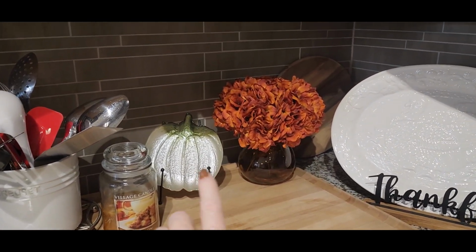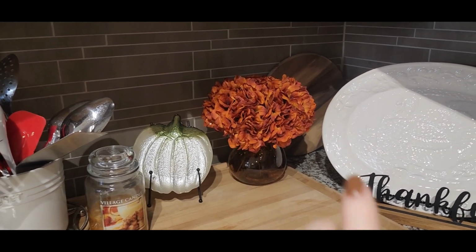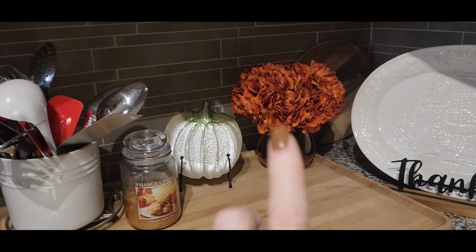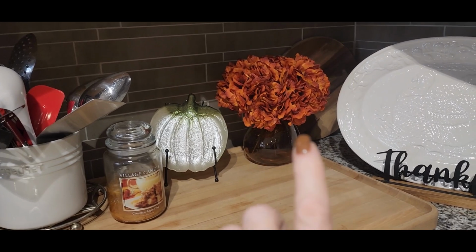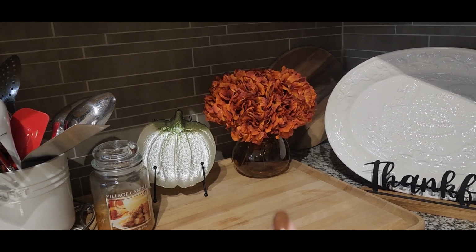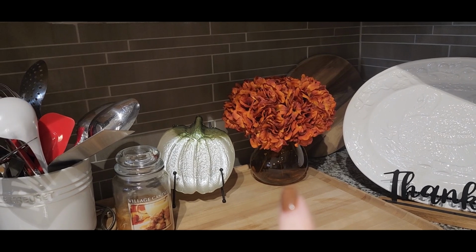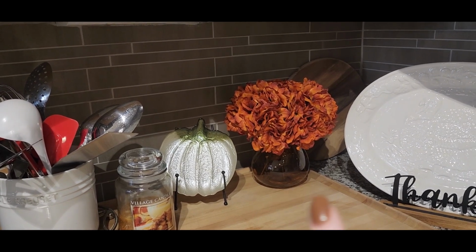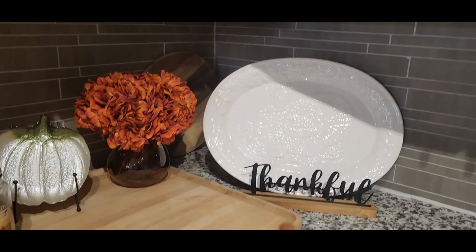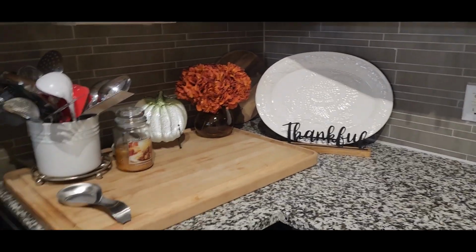glass little pumpkin plate that I found at TJ Maxx. This is a little brown vase and hydrangeas that are in the rust color. I got to go for my new dining table. I'm going to show you in just a second, but you'll see what's there instead of right now. And then, of course, the turkey platter, and then the little thankful sign. So not doing a whole bunch in here, just enough.